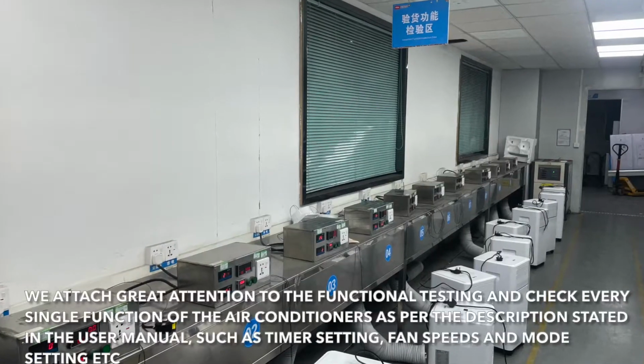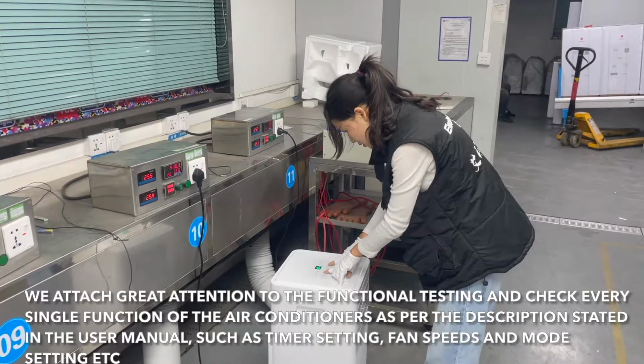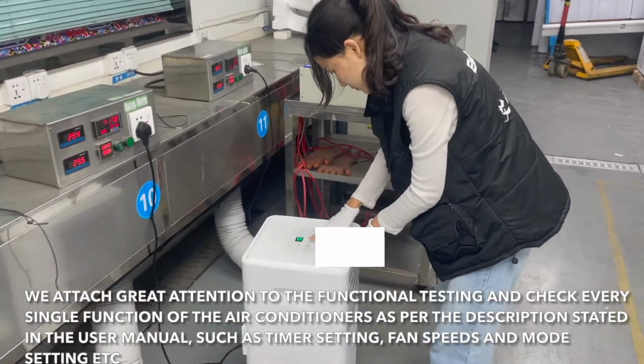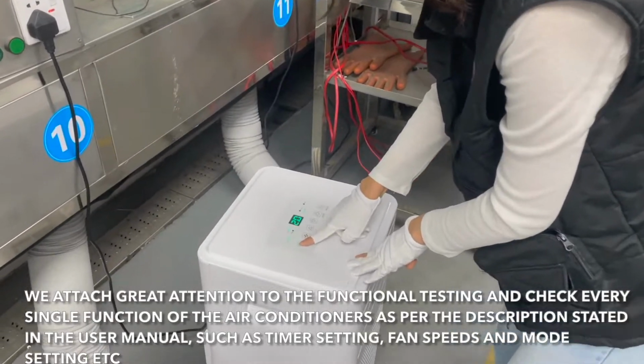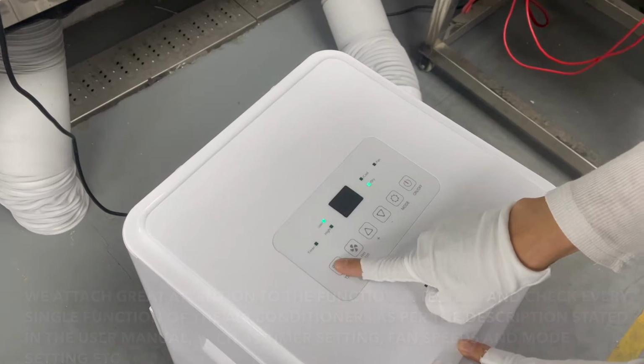We attach great attention to the functional testing and check every single function of the air conditioners as per the description stated in the user manual, such as timer setting, fan speeds, and mode settings, etc.